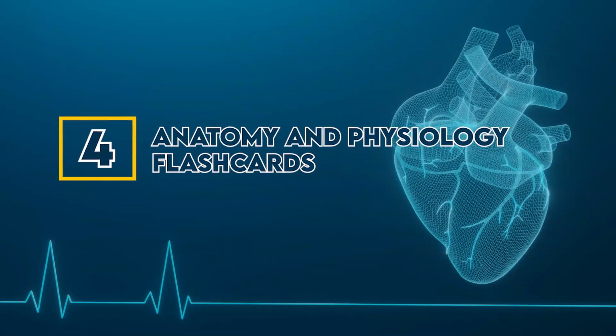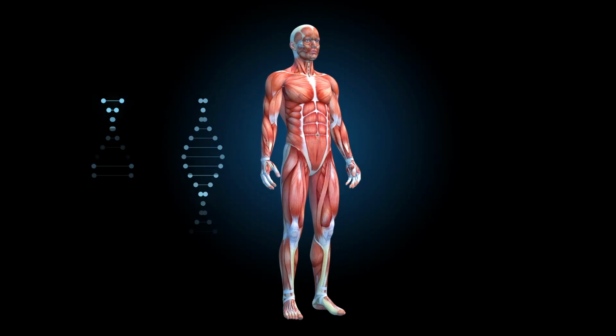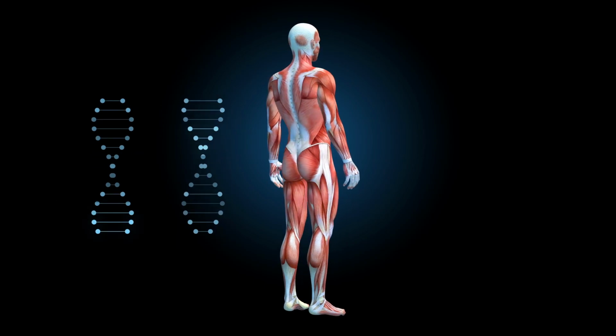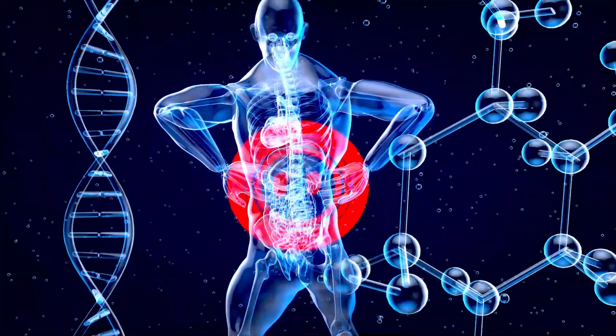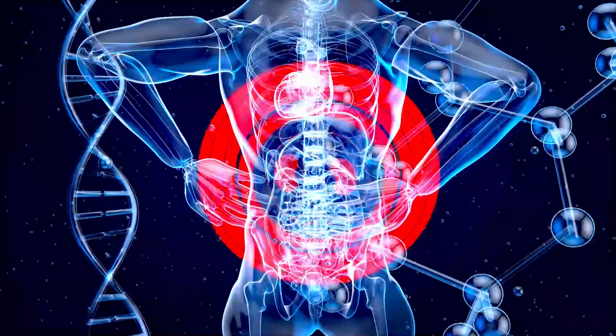4. Anatomy and physiology flashcards. Since anatomy is a very visual subject, we highly recommend colorful flashcards with images. They may be time-consuming but quite instrumental. You can make them online or on index cards. Choose whatever works for you in terms of time consumption, ease to carry, and accessibility.